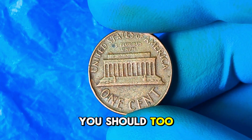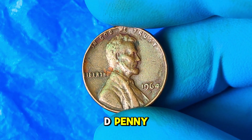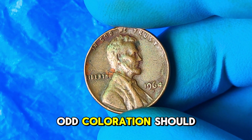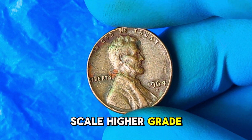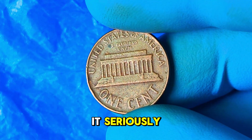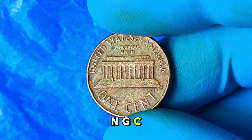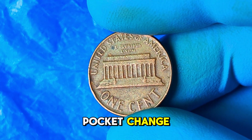You should too. Here's what to look for in a potentially rare 1964 penny. Double die, off-center strike, odd coloration. The weight should be about 3.11 grams, so get a digital scale. Higher grade equals higher value if it looks promising. Don't clean it, seriously, just get it checked by a pro like PCGS or NGC. It's like playing scratch-off lotto, but your ticket is in your pocket change.